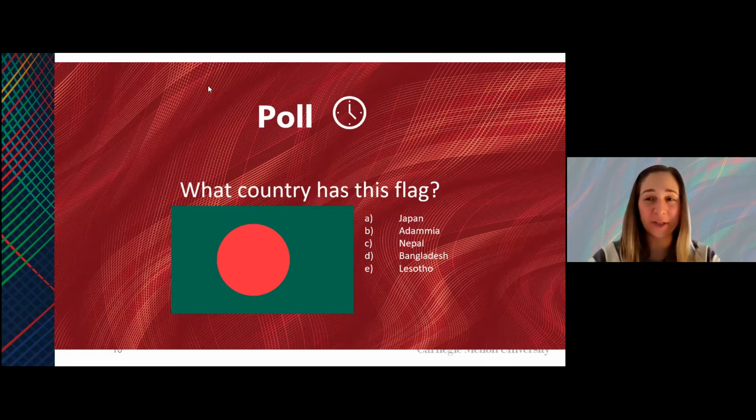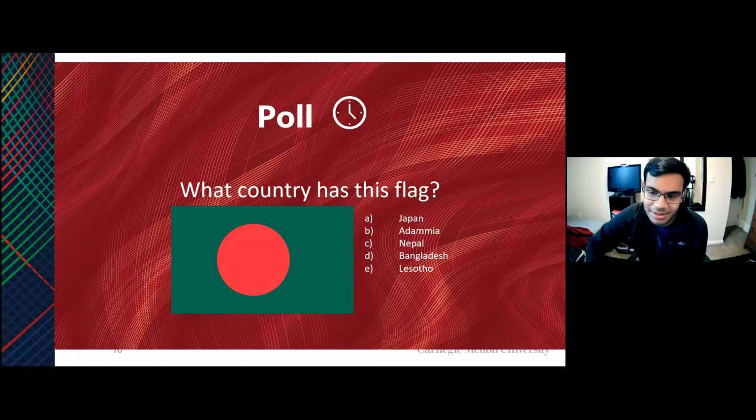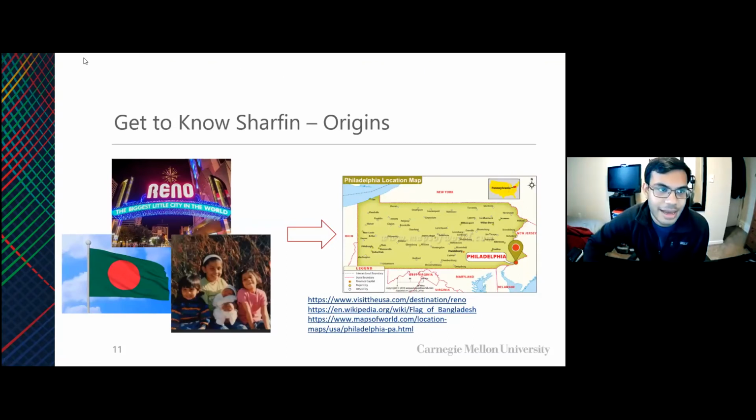Sharfin, I think that's a good introduction for you. Would you care to tell us? Yeah, so that is correct. That flag is Bangladesh, and it is actually where my family is from. So that is why that was the poll.